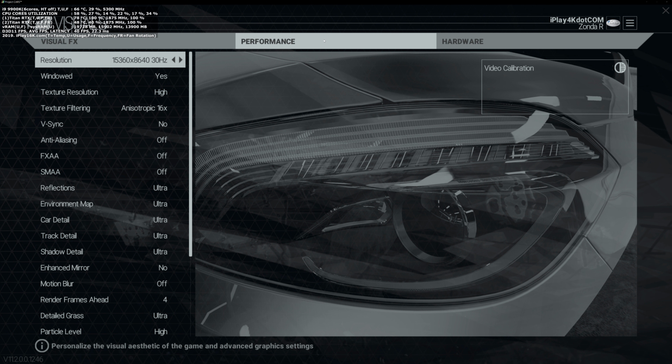Keep in mind, guys, that I was the first YouTuber to show you Project Cars running at 10K resolution on a single RTX 2080 Ti, Turing GPU architecture. Today is the time for 16K resolution on two Titan RTX Turing GPUs, the first ever 16K gameplay of Project Cars. I'm also going to show you 12K, 10K, 8K and 4K resolution on the two Titan RTXs in the future, over on the iplay4k.com or iplay16k.com YouTube channel.